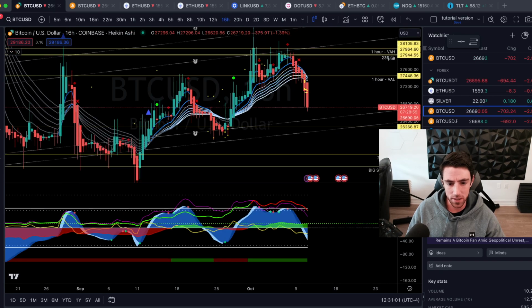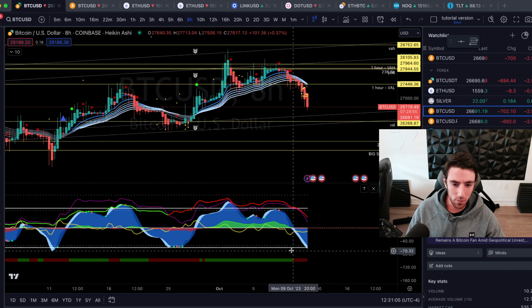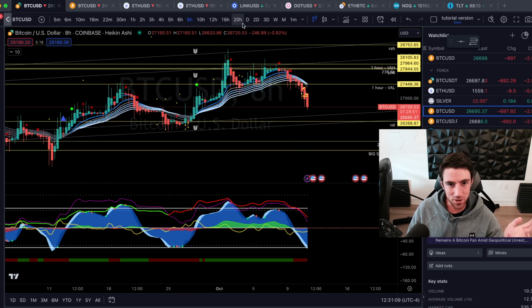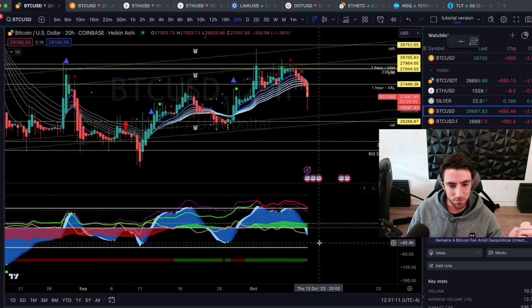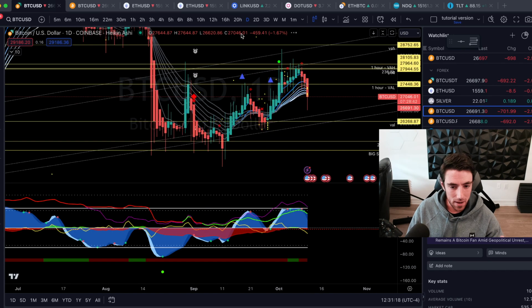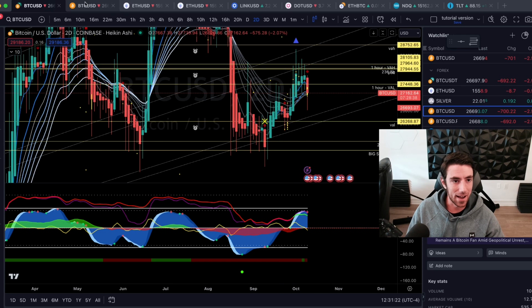And then if we look at some of these larger time frames, kind of neutral. Your VWAP is coming up on some of these, money flow coming out. That would signify some consolidation potentially. A trigger wave could form in a while on a 20-hour, but that VWAP still has a ways to go to get there. So I'm not too optimistic on that just yet. You've got the red dot on the 2-day.